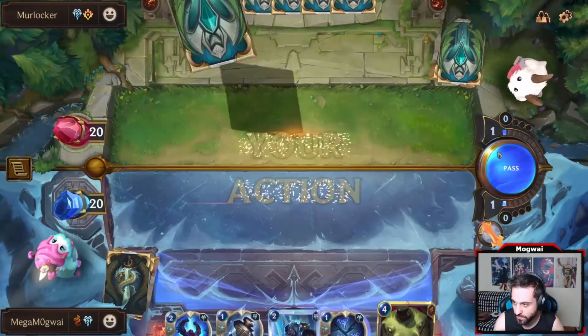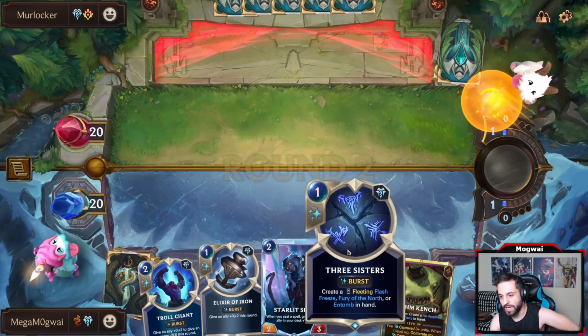Alongside some protection. The Starlit Seer can make my stuff thick.